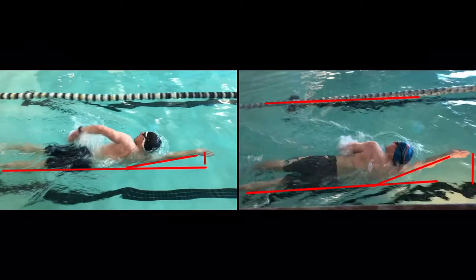And that means that he's able to stay more hydrodynamic. And that is one of the reasons why he's getting faster, because his body lines are significantly better. So when the arm is high in the front end, like it is on the right-hand side, we get drag points coming off the arm. So the water basically hits the arm and creates drag.